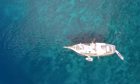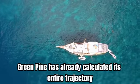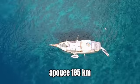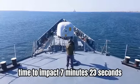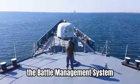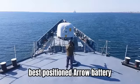As the Birkin climbs through 20 kilometers of altitude, Green Pine has already calculated its entire trajectory. Apogee, 185 kilometers. Impact point, Greater Tel Aviv area. Time to impact, 7 minutes, 23 seconds. The battle management system automatically assigns the threat to the best position Arrow battery.